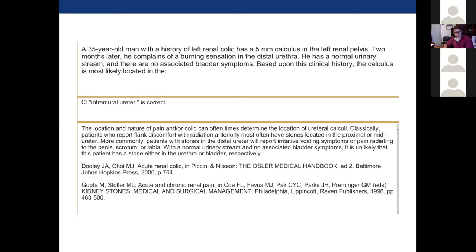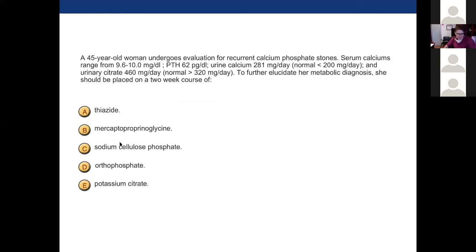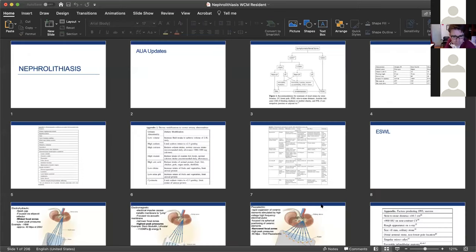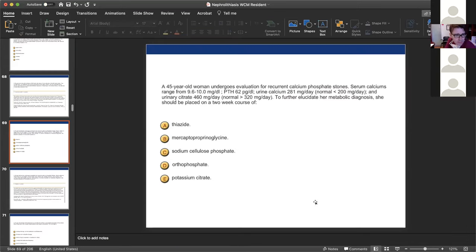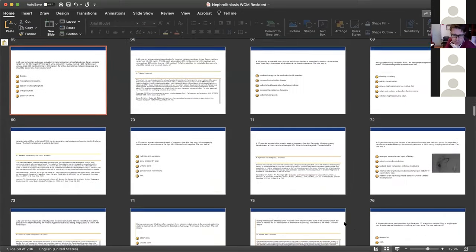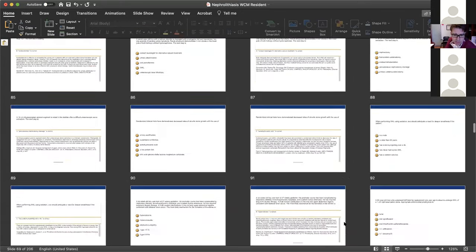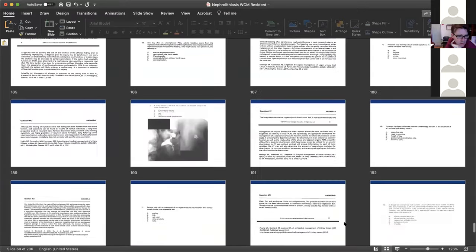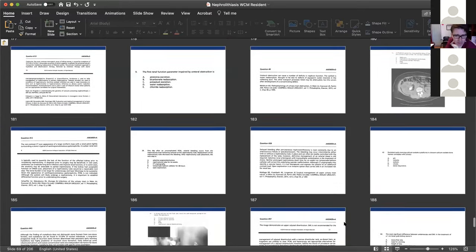Okay. Quick thing, the intramural in that question is basically at the level of the bladder, right? That's what they mean in terms of intramural, not as in embedded in the wall of the ureter. No. It's their funny way of saying intravesical junction. The UVJ is what they should have said. Okay.